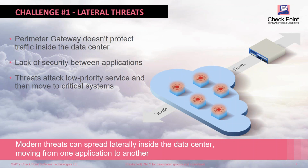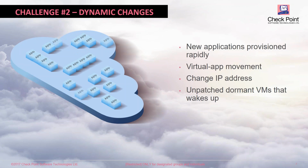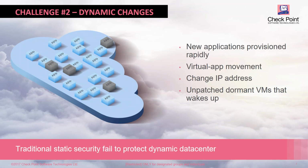And that's something we've tried to take into account when we've been designing VSEC. The second challenge, and this is more applicable really to public cloud, is the dynamic nature. So applications are spun up quite quickly. Sometimes VMs are shut down for periods of time to save money. So when the virtual machines and the apps are first brought up, or when they've been shut down for a while, they're not fully patched. The applications are potentially vulnerable to attack. So having that intelligent level of protection and the ability to provide patching through IPS blocking and prevention is quite critical.